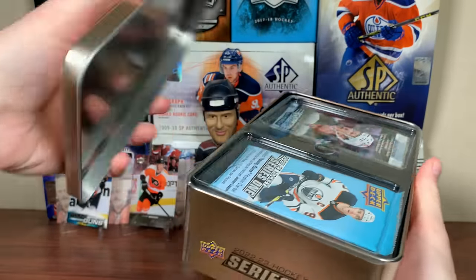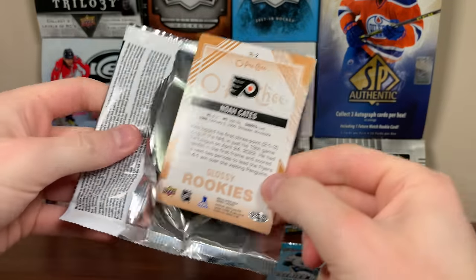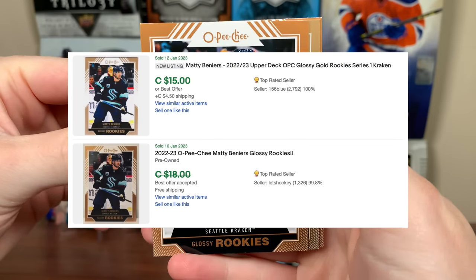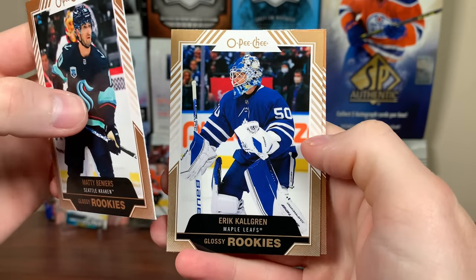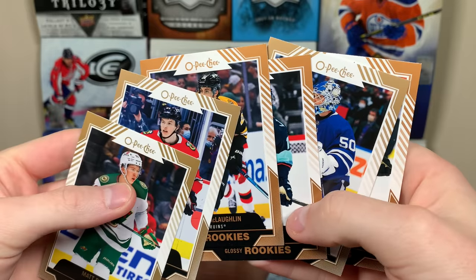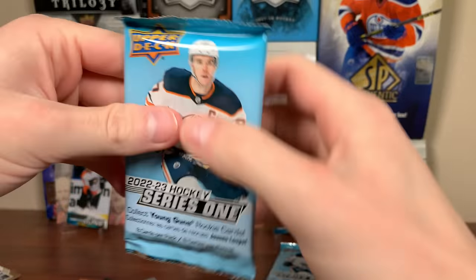Okay, next tin is Series 1. Get these packs out. Might as well do that bonus glossy pack here. Let's get a Beniers in here. I'm pretty sure he's in the checklist. There he is. Matty Beniers. Glossy rookie. Not bad. Then we get Erik Gustafsson. Wait, hold on. Where's McLaughlin? I am confused. Wait, yeah, I'll be honest, I have no idea with the parallels there. Okay, well, there's Gustafsson and Noah Cates. And let's get on to those 8 packs.